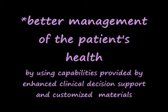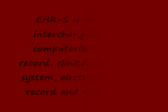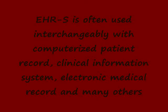It can also help better manage the patient's health by using capabilities provided by enhanced clinical decision support and customized education materials. Now, electronic health record systems, or EHRS for short, is often used interchangeably with computerized patient record, clinical information system, electronic medical record, and many others.